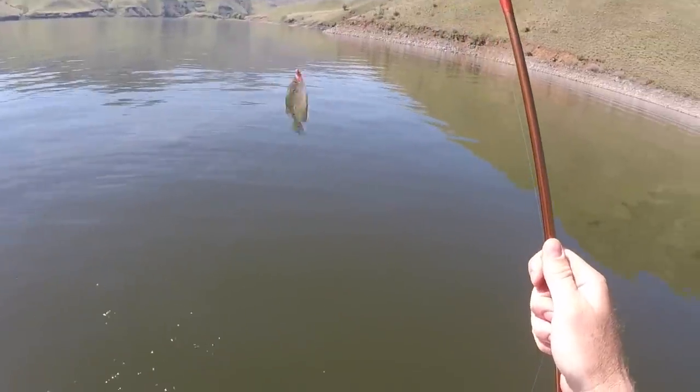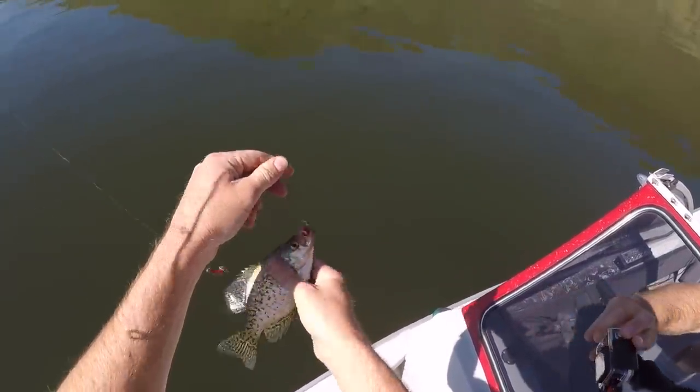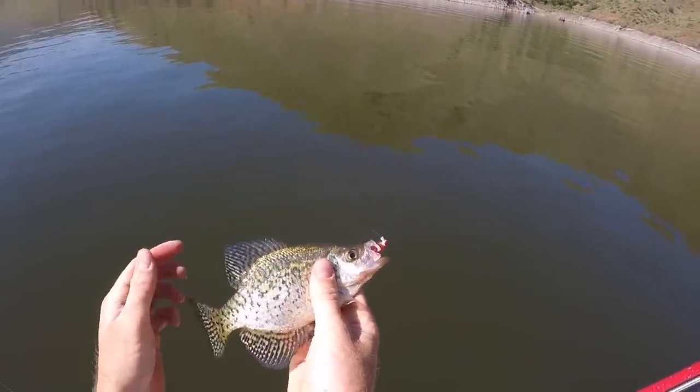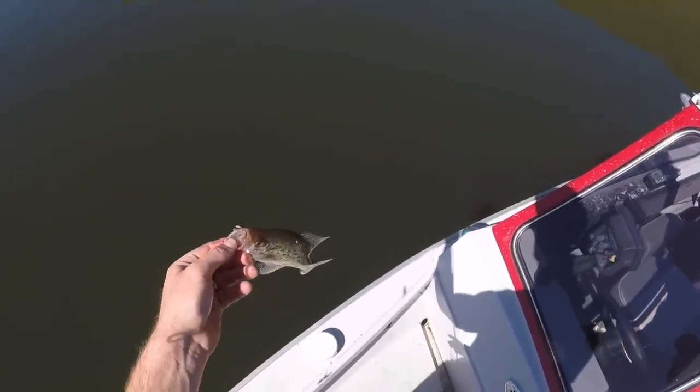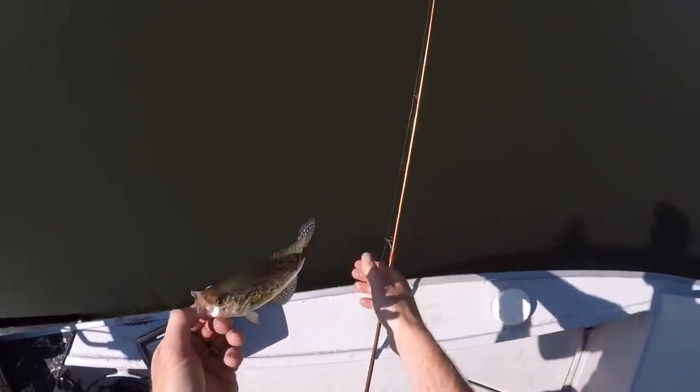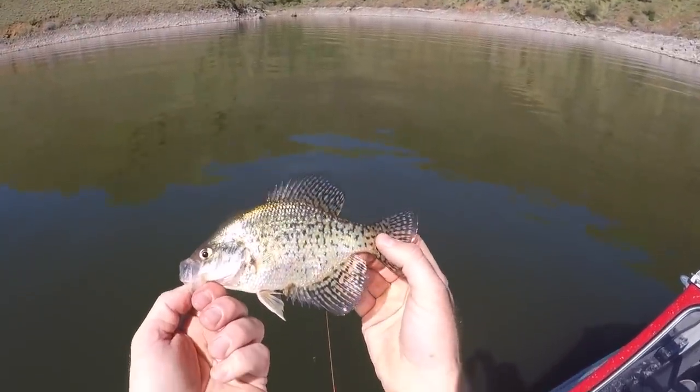Got him. Little crappie. Oh, there's a start. There's a start right there, guys. Check that out. Nice pretty one. Not a giganto, but they're biting. I've definitely gotten a few hits already down there. Guys, we'll throw them in the cooler just in case we need some catfish bait. Hopefully get a little bit bigger than that. Nice black crappie, though.